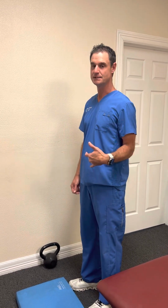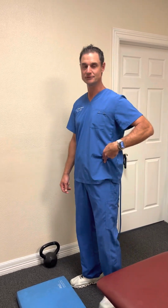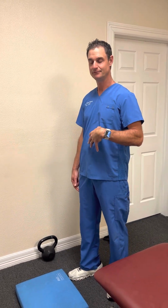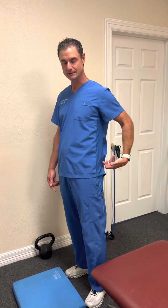So how can we fix anterior pelvic tilt? It's a few different things. So we look at number one, hip flexor tightness. Number two, gluteal tightness. And number three, we have ab weakness. So we have to stretch this, we have to strengthen the glutes, we have to strengthen the abs, all in a way that helps support the pelvis and the low back.